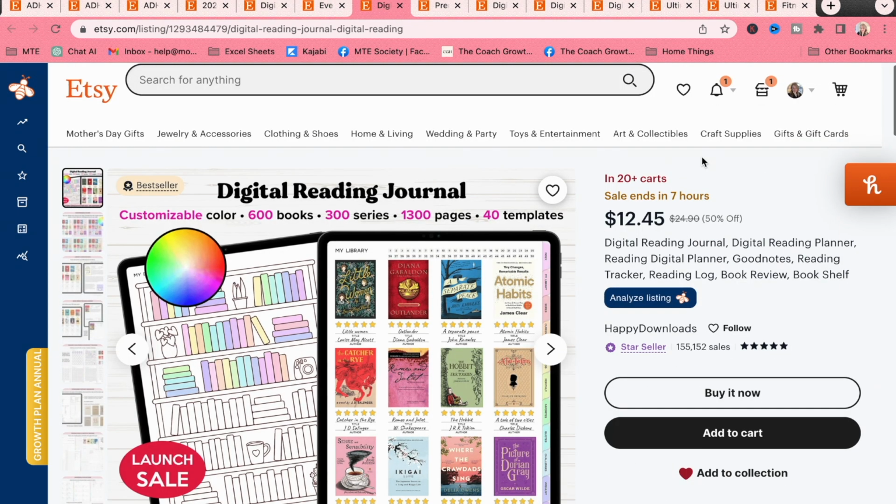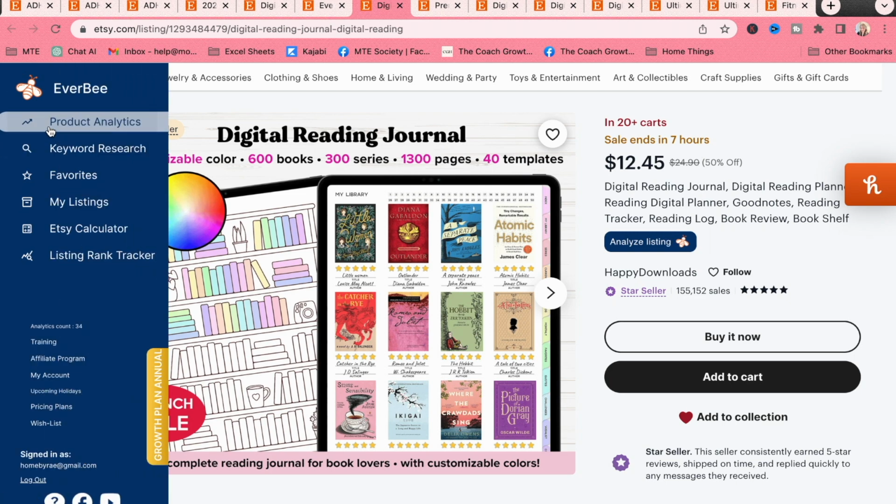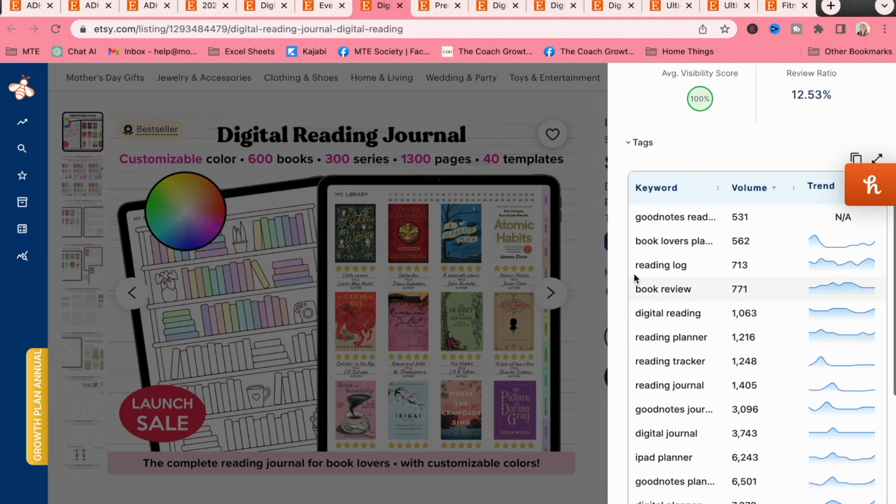All right, so this is a digital reading journal in GoodNotes, reading tracker, reading log, a book review, a bookshelf, you can color it. And this one, $17,000 for a month and over 700 sales. Awesome. It says 600 books, 300 series, 1,300 pages, 40 templates. And then you can see some of the keywords they're using here.